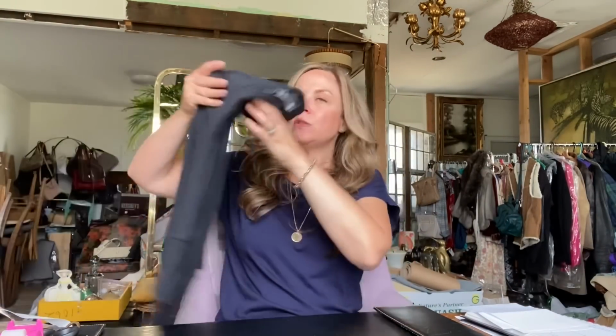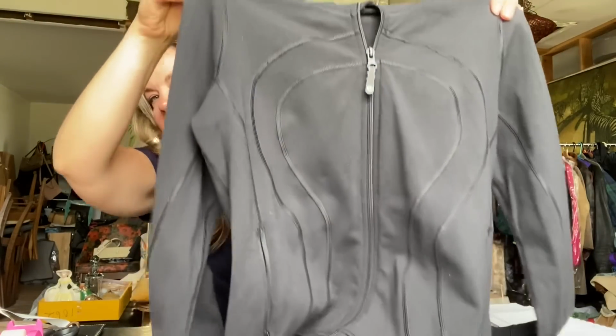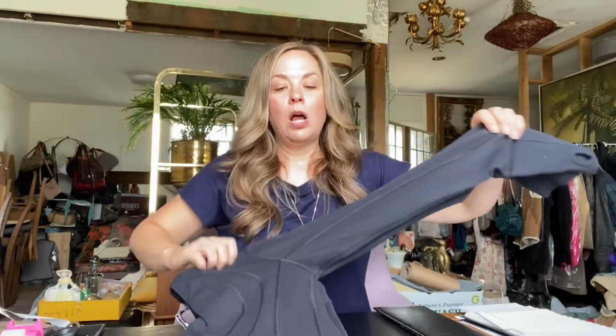The next item that sold is this Lululemon zip up kind of jacket. This is an older piece, and I picked it up a long time ago for myself at a thrift store, and I just never ended up wearing it, and I finally got it listed. It did have some kind of fading, wash wear on it and some pilling. So I think I originally had it listed for like $40 or $45.